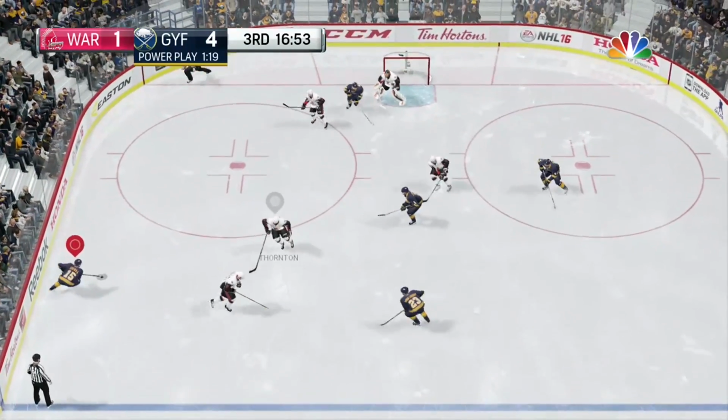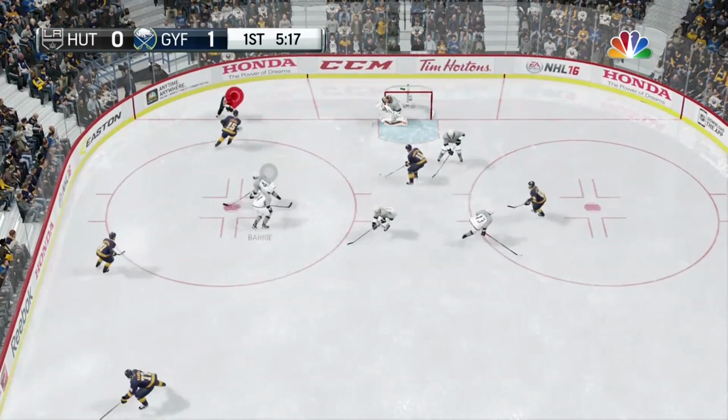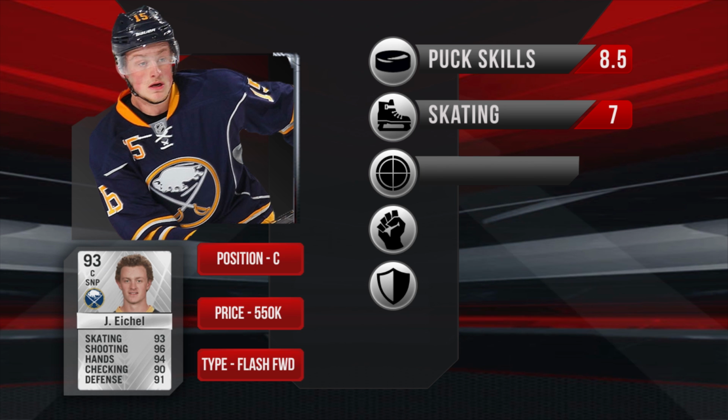His movement was much more responsive than his base or even Team of the Week card and felt easier to maneuver around the ice. Shooting, he gets a 9.5.